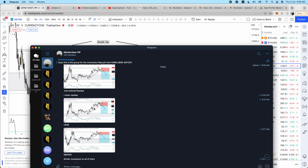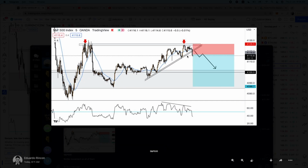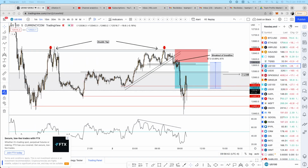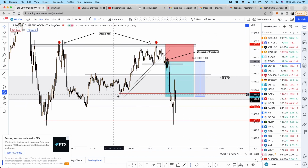You can also see on US 30, almost immediately at the same time, they were mirroring each other. Another divergence on US 30, and on S&P 500 another divergence, breakout and entry. It was pretty much exactly the same thing. I did send that to the VIP. And you can see those red lines are pretty much target areas.